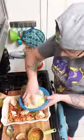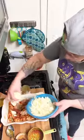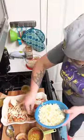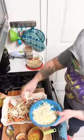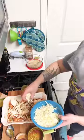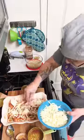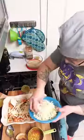And now let's go ahead and put on our mozzarella. So I've got 2 cups of fresh mozzarella here. I might not need 2 cups. The recipe called for how much? 1.5 cups. So I usually always throw a little extra in there just because I feel like sometimes I need it.